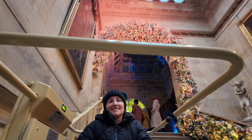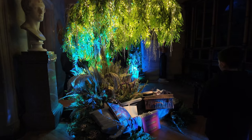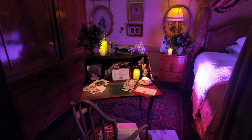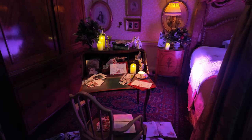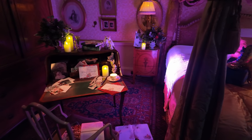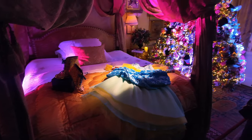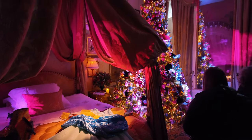We've made it to Castle Howard, finally. So this year it's Alice in Wonderland and we're starting at Alice's Christmas party. She's got her invite ready to go, she's got her clothes out, all ready for her, and look at this tree. We'll have a closer look at that in a second.